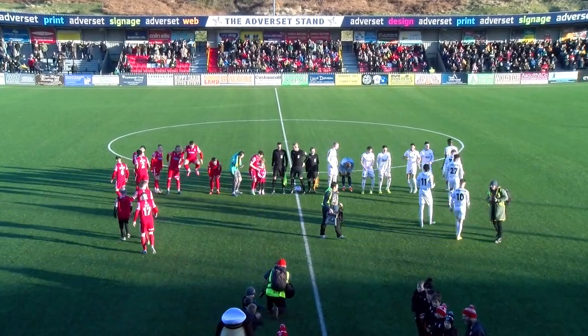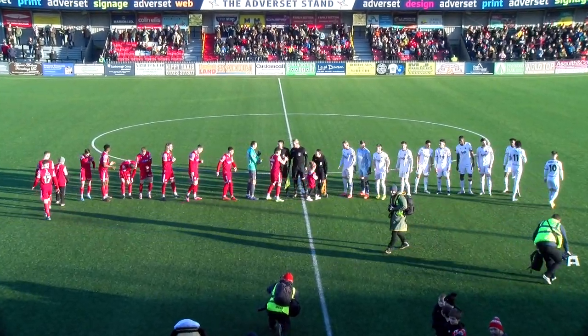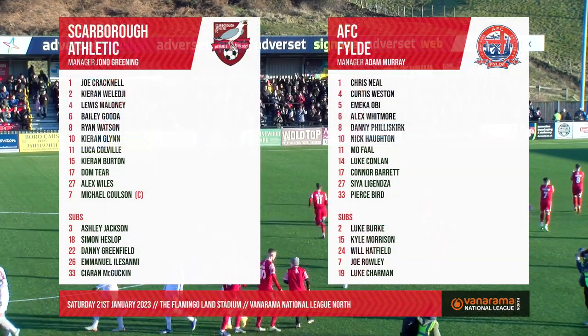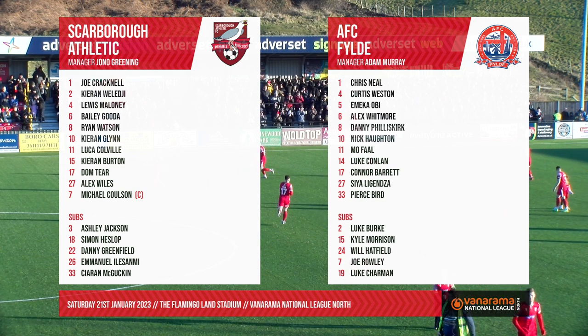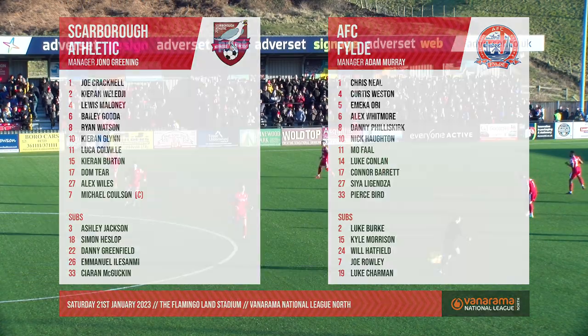The Scarborough starting 11 is Joe Cracknell at 1, 2, Kieran Wellerji, number 4, Lewis Maloney, number 6, Bailey Gunner, 7 is Michael Coulson, 8, Brian Watson, 10, Kieran Glynn, 11, Luca Coville, 15, Kieran Burton, number 17, Dom Tate, number 27, Alex Wild.